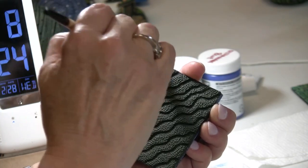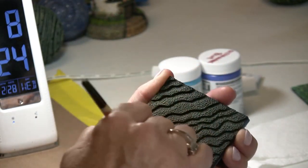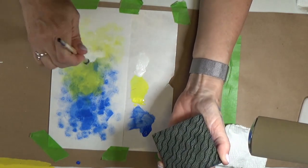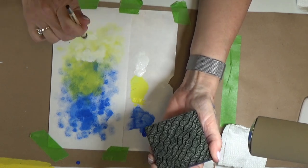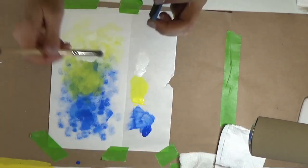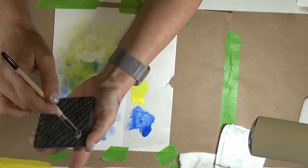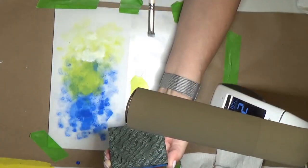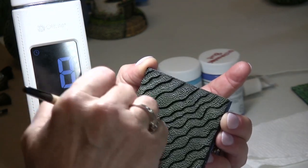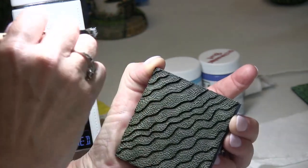I'm going a little heavier now with the white, because I'm going to go back over it. And when you go back over with the blue on the white, it just adds a whole other level. Sometimes you try to do this and go right to the paper top. Is that light up on it?